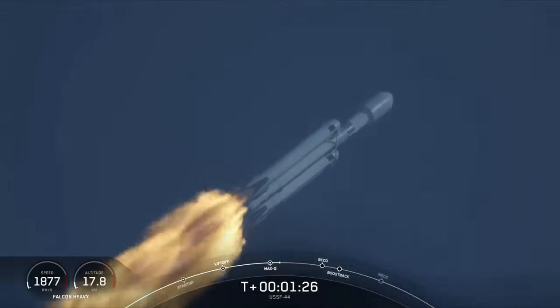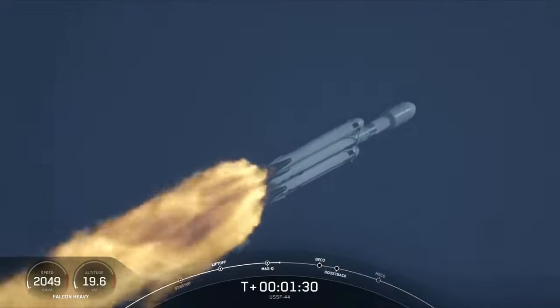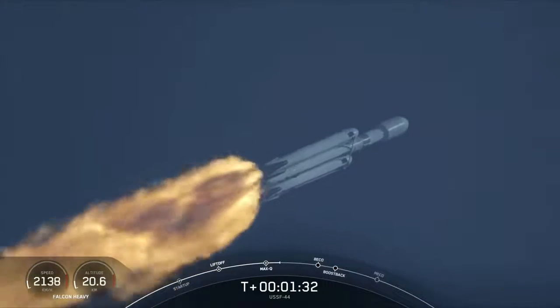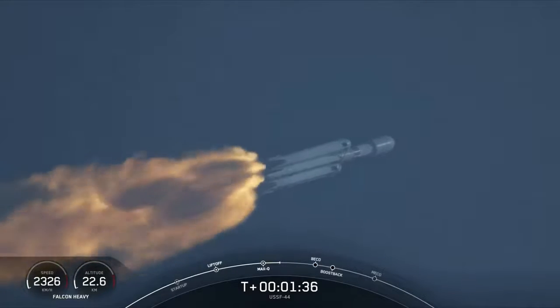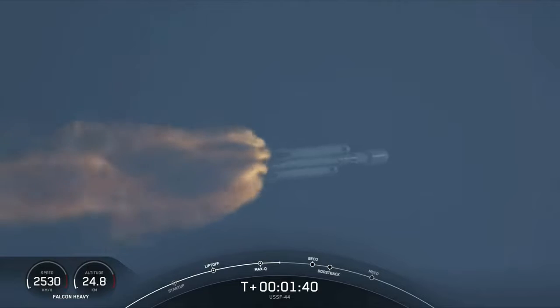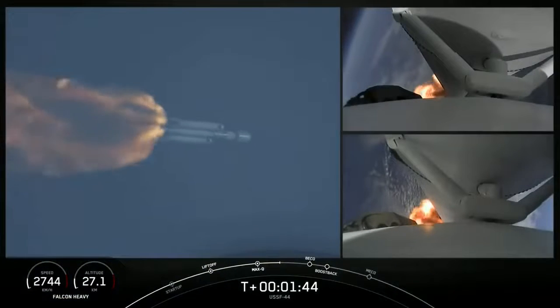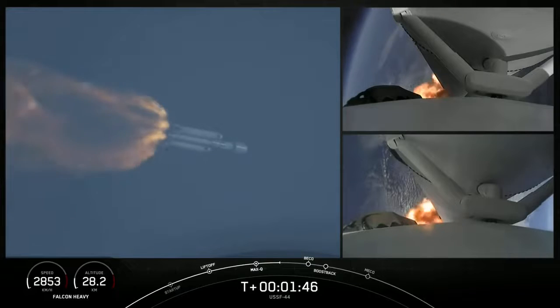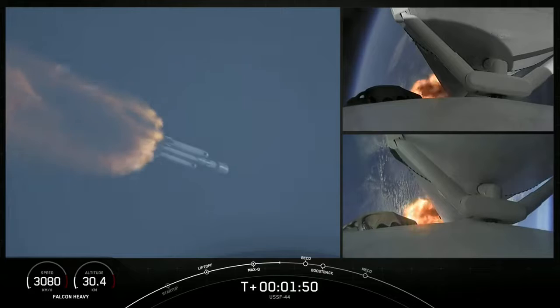M1D engines throttling back up. Beautiful sight to see Falcon Heavy flying once again. Shortly we'll hear the call out for MVAC chill, indicating that the second stage is prepping the MVAC engine. Vehicle is following a nominal trajectory. We will flow a little bit of the super chilled liquid oxygen through the turbo pumps on that MVAC in preparation for the full flow of the super chilled propellant.